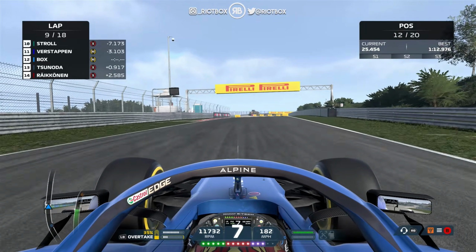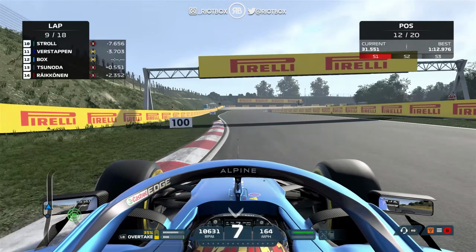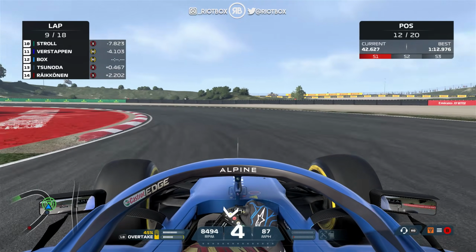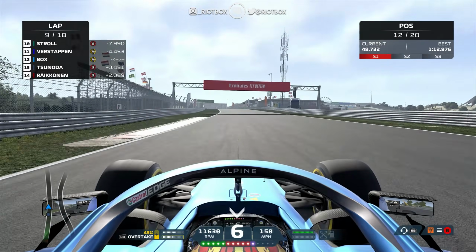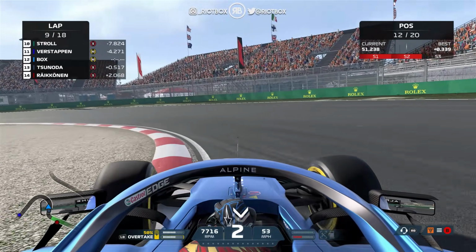So struggling in the middle and last sector in our Alpine. Fernando Alonso seems to be making it work a little bit better. But through here, Tsunoda just closes up so much through these corners. I'm going to take 2 knocks off the front wing. I think I've got too much front downforce. I'm running 10 front wings. I'm going to reduce it to 8 at the pit stop. We'll put on some soft tyres and hopefully we can go for a bit of a charge towards the end.